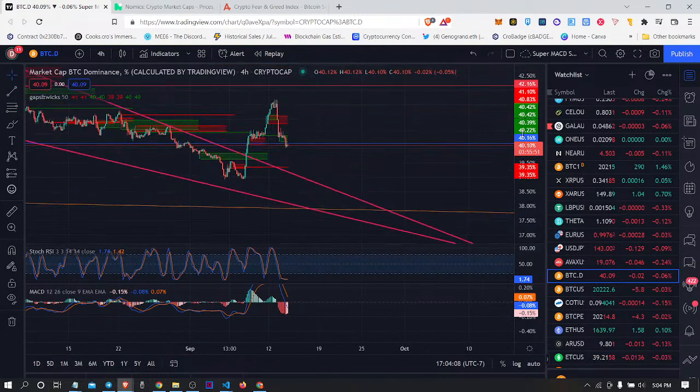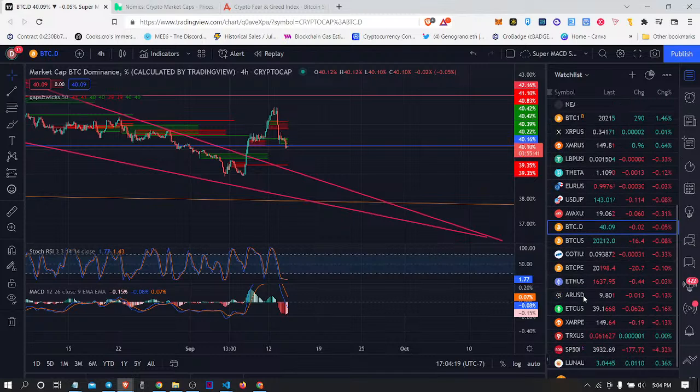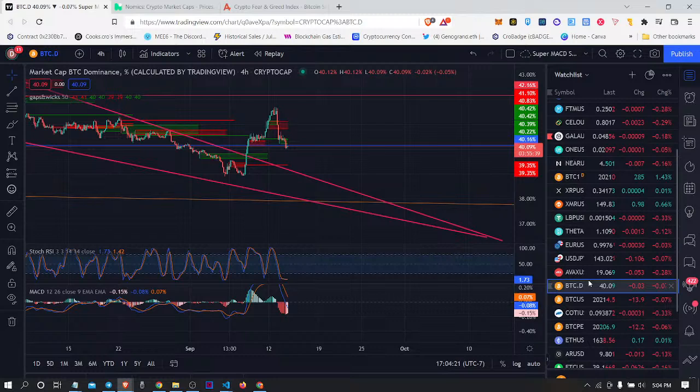Like I said, when dominance starts to take over, the precedent for Bitcoin, you're going to see altcoins take a back seat a little bit while Bitcoin gets its shine. So hence the word dominance. Bitcoin dominates the market. The higher this percentage is, that's an easy way to think of it.